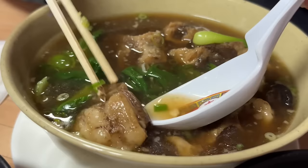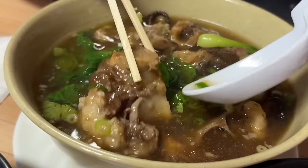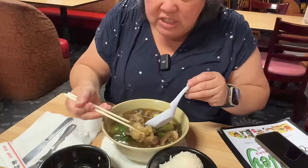I added my parsley and my ginger into this oxtail soup. Look at this. You can tell how well it's simmering. This is legit. Pretty much coming off the bone with hardly any effort. Big chunks of meat. I'm gonna go ahead and try this out.